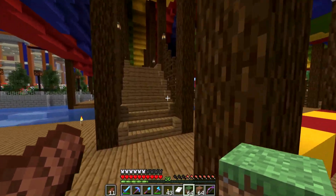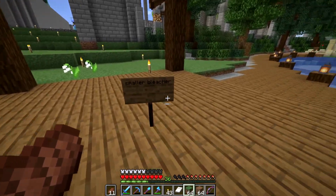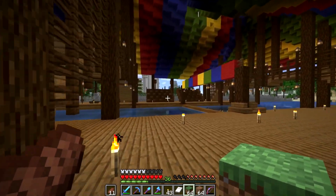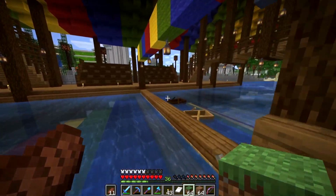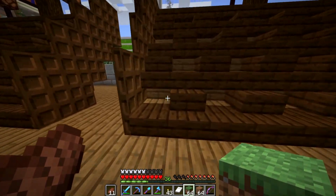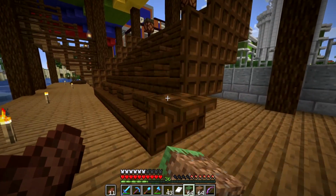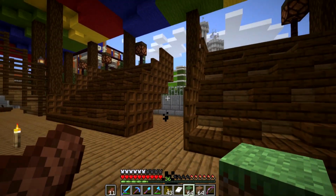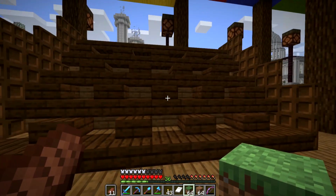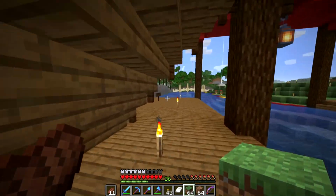The interior still needs some work, and I placed a few signs around saying what I want to do. A small bleacher on this side. We already did build a couple of bleachers over on this side, which look pretty nice, I gotta say. Throw a little bit of spruce in the background for some extra detail. The sides are dark oak trapdoors, which look like chocolate bars, but we won't talk about that. But yeah, bleachers came out really good, so I want to do some smaller ones on those corners.